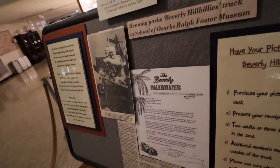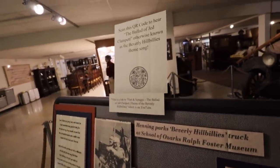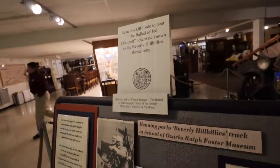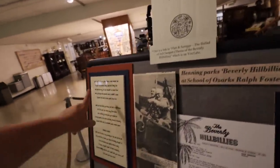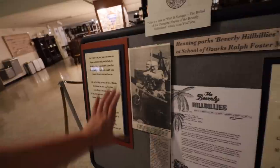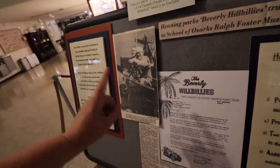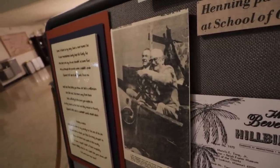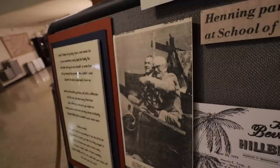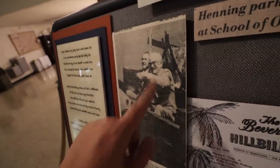Now, along this way right here, you can actually find some really cool things, but one of the things you can do is use this QR code, and you can listen to the Ballad of Jed Clampett, otherwise known as the theme song. These are all the lyrics right here. Now, this is a cool photo, though, right here. This one is everything. You can look at the joy on this face right here as this car is actually being brought to its current location. And this is Mr. Paul Henning himself.